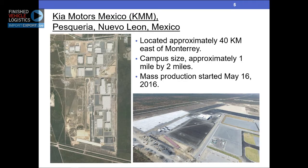The latest facility that I've been involved in is located in Pesquería, Nuevo León, Mexico. This site is absolutely huge. It's approximately 2 miles by 1 mile. That's the campus where all of the suppliers are, the manufacturing facility, the vehicle processing center. There's other land there as well to develop. But just the current development, 2 miles by 1 mile, is absolutely huge. And right now we're in our third month of production there. And we're looking for a great future on that.